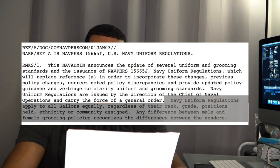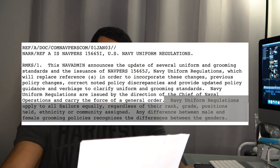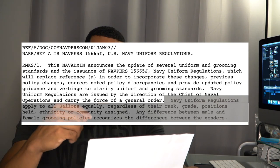If you're unaware, I am HM2 Owens, and I am a second class petty officer in the Navy. Navy uniform regulations apply to all sailors equally, regardless of their rank, grade, position held, ethnicity, or community assigned to. So normally, certain uniform regulations do not apply to certain sailors depending on their rank and depending on their community or the commands that they're assigned to. Navy is saying here that this applies to every single sailor that is in the United States Navy.